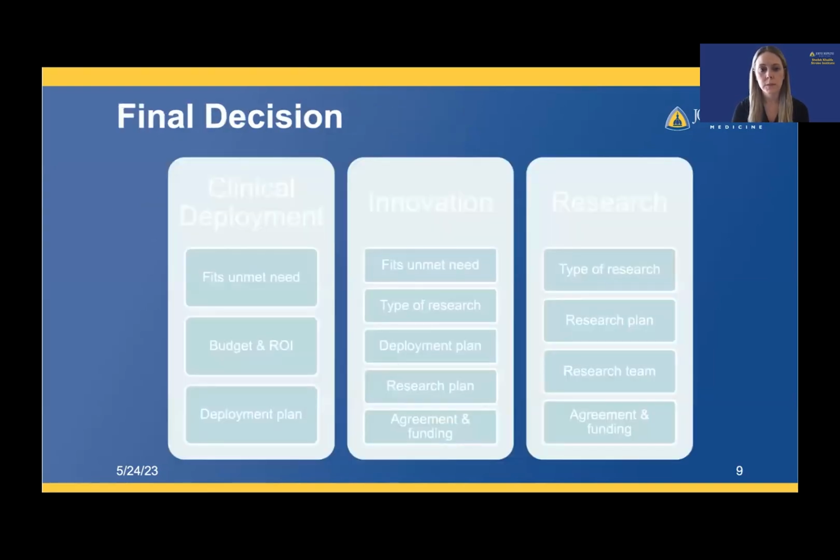Ultimately, a final decision is made of whether or not we will pursue the product for clinical deployment, innovation, or research, or if we will save it for later, or perhaps we're not interested at this time. So again, for clinical deployment, it would need to fit an unmet need, fit within our budget, and be able to provide return on investment, and we would have a deployment plan in place.